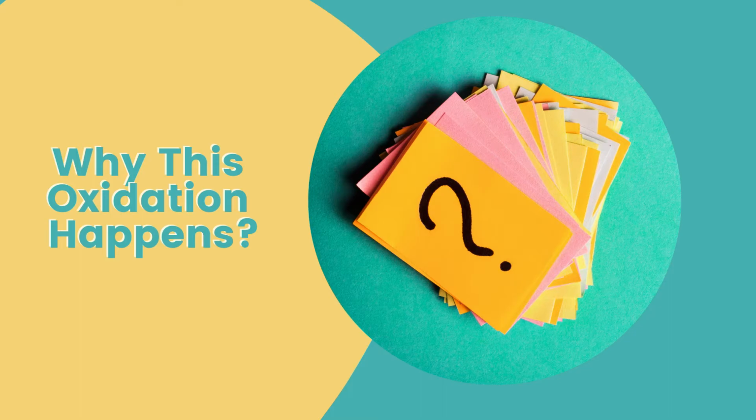Why does this oxidation happen? Do these companies know what they're doing? They give you fish oil that is oxidized? Not so. The truth of the matter is the oxidation takes place after the packaging, usually when waiting in the store, in a warehouse, waiting to be delivered to your house, and some of it also in your house, especially if you don't keep it in the fridge.